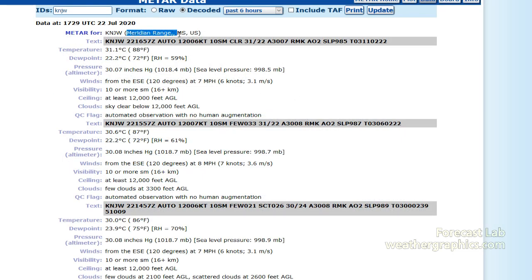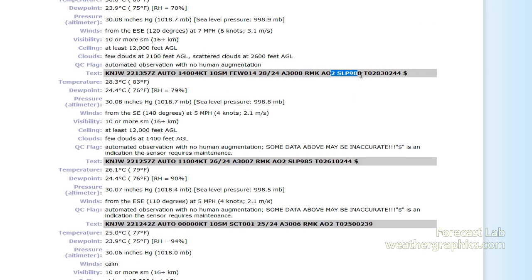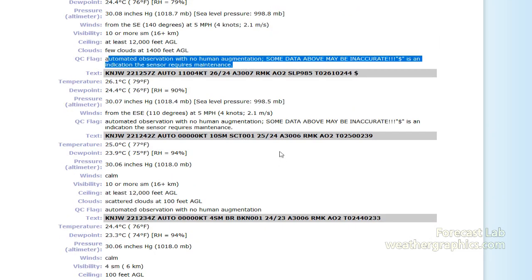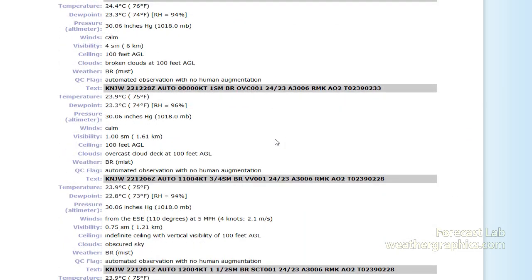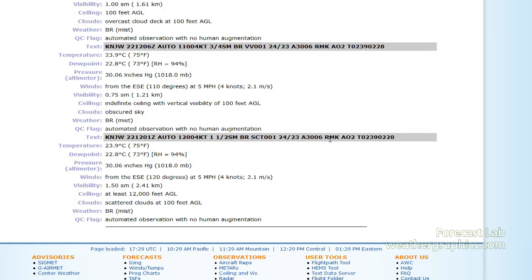And that's Meridian Range, Mississippi, probably a Navy station. And 998 millibars. Looks like they've got some bad data. And you can see automated station. So that's probably your typical military contract equipment. Something wrong with that. So we need to start getting rid of that.